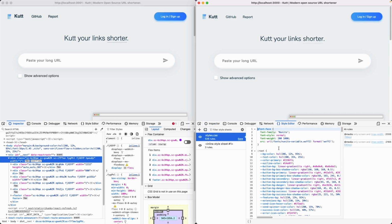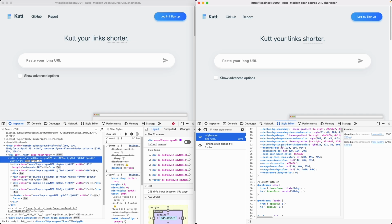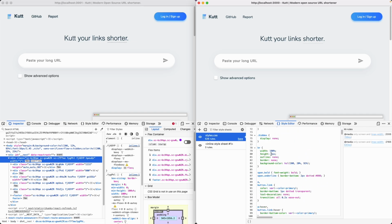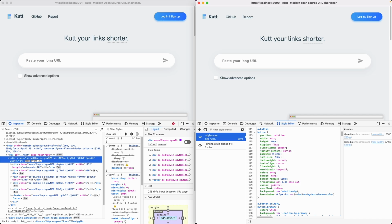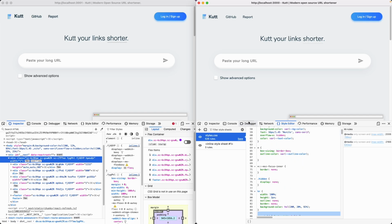Now, this CSS file has been supported by the browsers for the last 20 years, and it will be forever. So, I mean, not forever, but as long as the sun is shining and humans are alive and nothing bad has happened, this styles.css file is going to work.